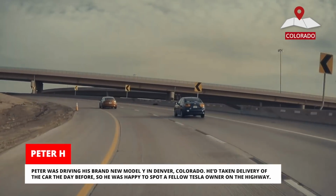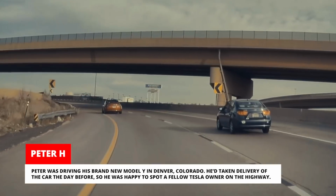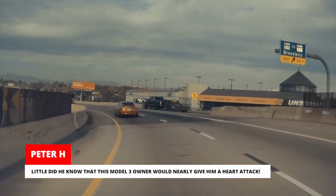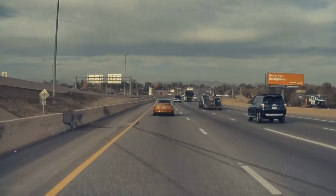Peter was driving his brand new Model Y in Denver, Colorado. He'd taken delivery of the car the day before, so he was happy to spot a fellow Tesla owner on the highway. Little did he know that this Model 3 owner would nearly give him a heart attack.